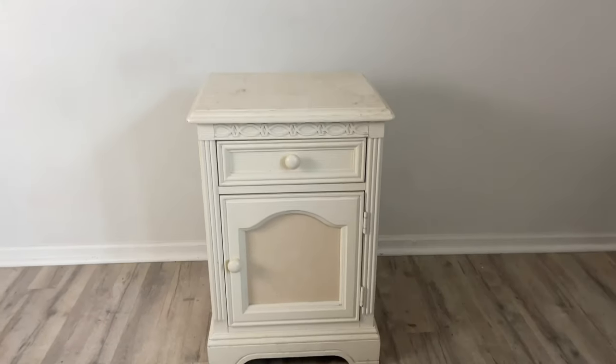And let's go back to the piece. Here is the before, and here it is today.